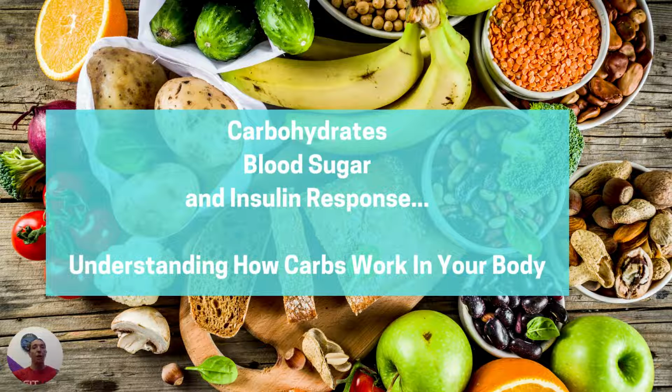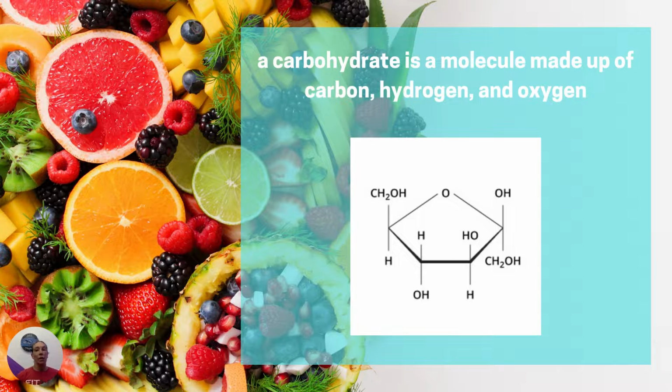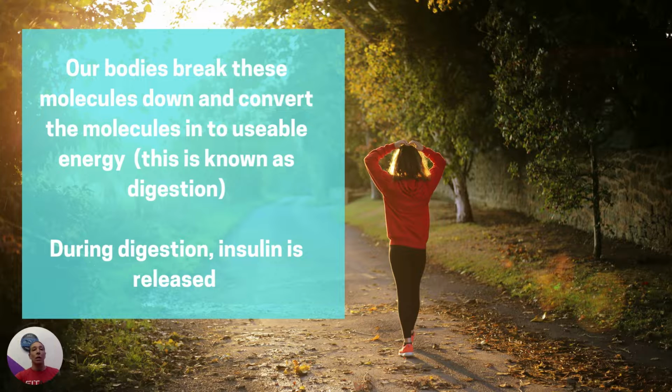and sleeping. So a carbohydrate is a molecule made up of carbon, hydrogen, and oxygen. Carbohydrates are fruits, vegetables, potatoes, rice, plant-based foods. We also have sugar like maple syrup, honey, table sugar. Our bodies break these molecules down and convert the molecule into usable energy, which is known as digestion. During digestion, insulin is released.